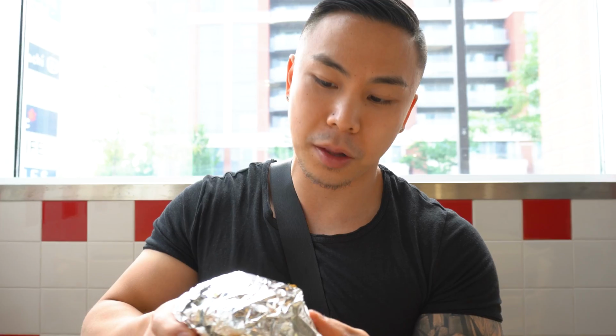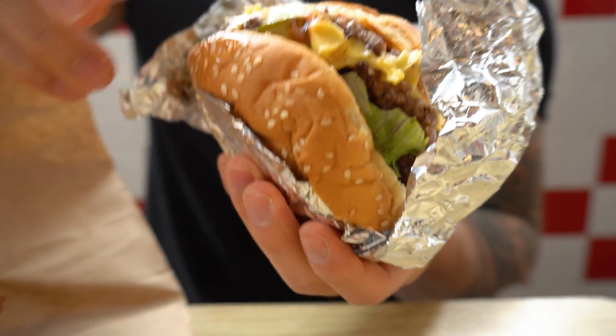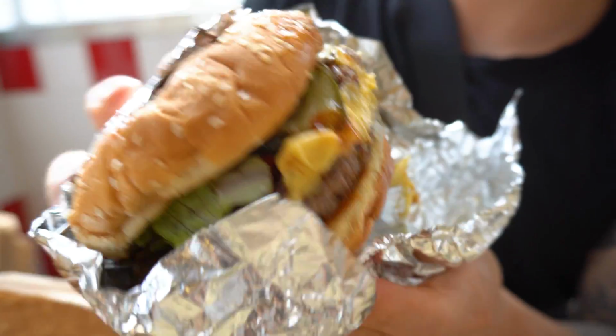Okay, so guys, this is what I ordered. I ordered the double cheeseburger. Let's unwrap this baby up. Ooh, oh, it's upside down. Look at that.